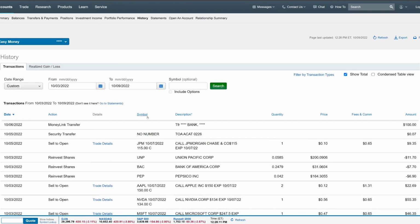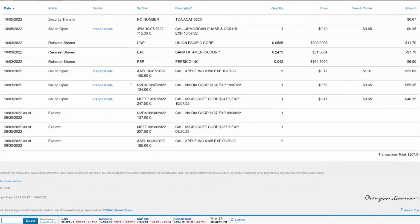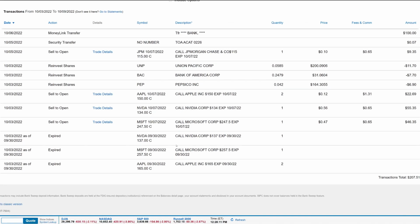But if I show you guys here on the history, we have it starting from October 3rd of 2022 all the way to the 9th, as you'll see here. And if we start at the very bottom, these three can actually be ignored because these were the covered calls I sold the previous week that just expired worthless.